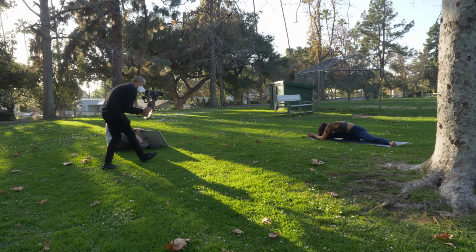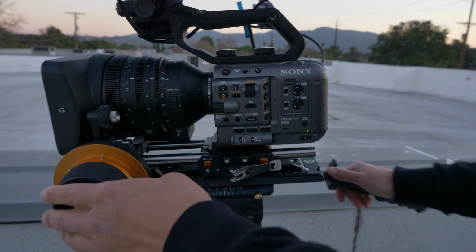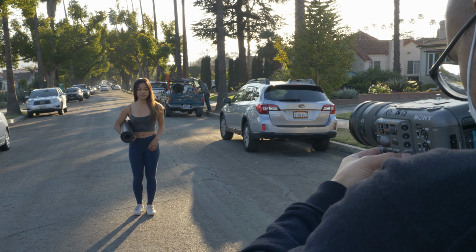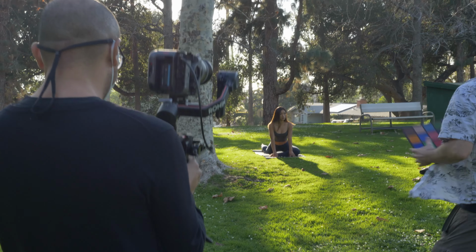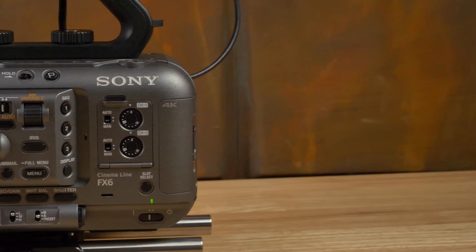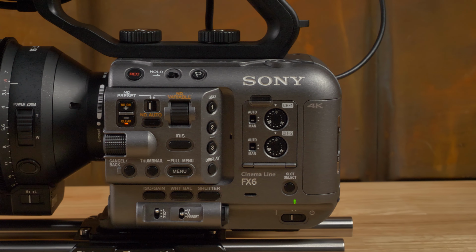There's a lot of people on YouTube who review gear and they give you a long list of specs. Looking at specs is a great way to understand equipment and to figure out what might be the right thing for you. But I don't think there's any substitute for actually talking to people who are using the gear and working with it on a daily basis. Here at Hot Rod, we have a lot of clients, a lot of rental houses, a lot of owner-operators who use this gear, and everyone is really excited about the new Sony FX6.